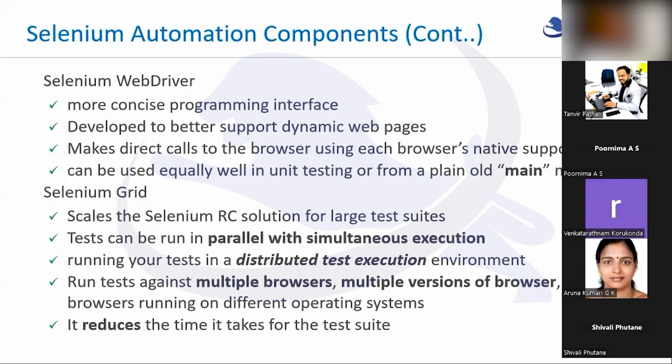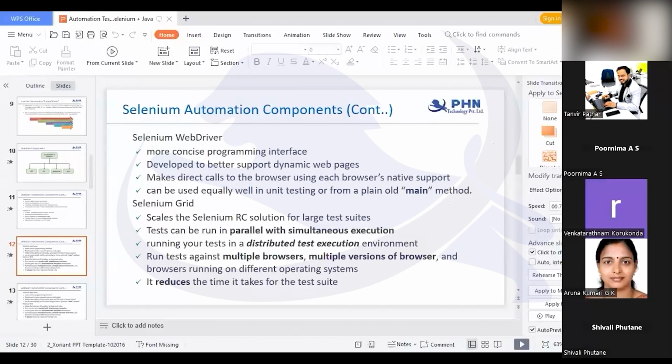So I'll just try to explain you by one image. Can anyone just confirm if you see the paint window? Hello. Yes, ma'am. Do you see the paint window? Yes. Okay.